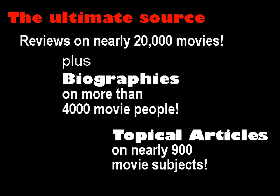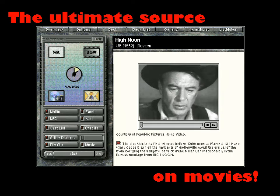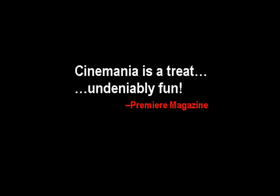The first time I saw Cinemania, I was on cloud nine because of the animation clips and the audio tracks. Look at that, it's a movie. It's right there on the screen. It's just fun to play with.